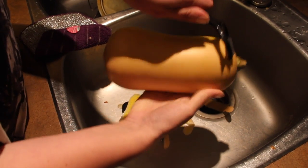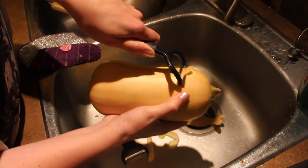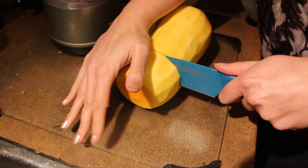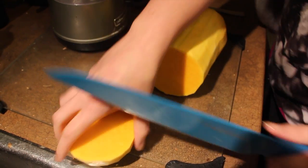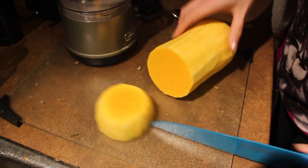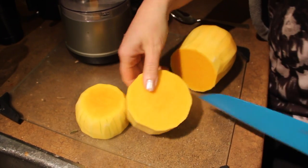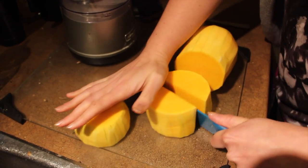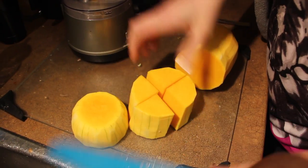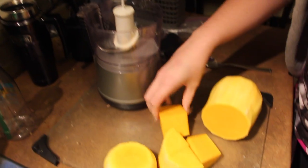Peeling it, getting the skin off first. I don't want to use a knife and cut too much off of it, so that's why we're just using a veggie peeler. So right now it's a bit slippery, so you just have to be careful, but just cutting it into smaller slices, and there will be some seeds at the bottom, but then I'll scoop those out. And again, if you have a bigger food processor, then you can probably do the whole thing, but I'm just gonna do it in smaller chunks.